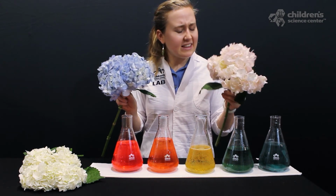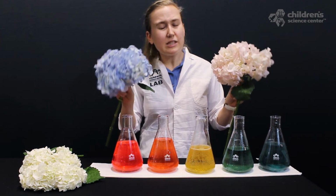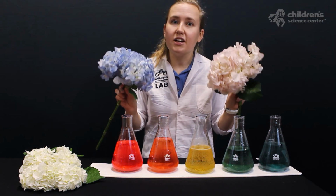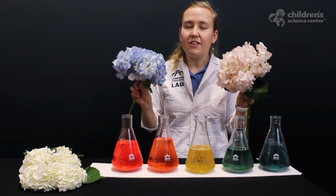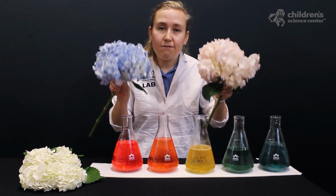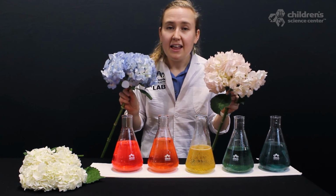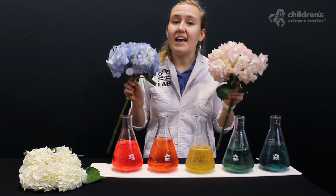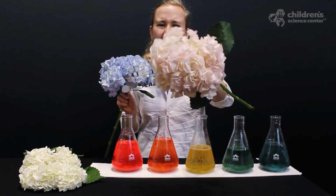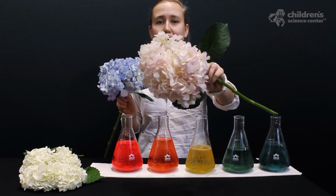Now, you may be thinking this pink is pretty pale and that red's really dark and this blue is kind of in the middle. How dark or how light the colors are depends on the concentration of anthocyanin in the flowers. So if you get one that's really, really bright and vibrant, that means it has a lot of anthocyanin in it. Versus this pink one only has a tiny bit because it's a really, really pale pink.